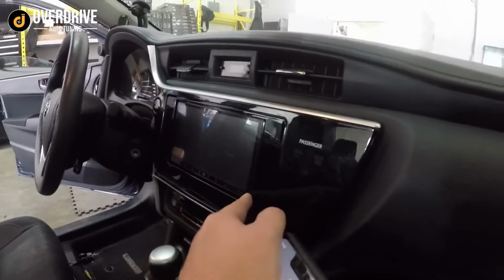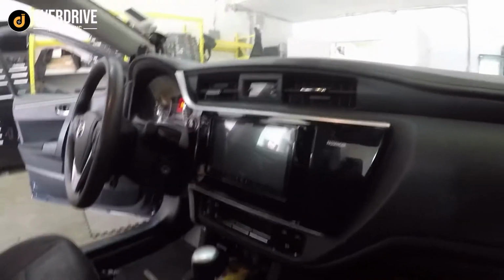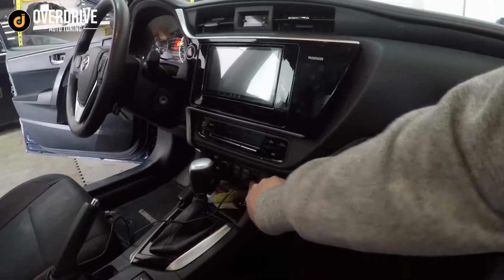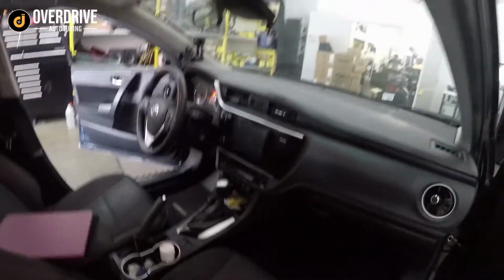You know, this Alpine head unit's got that bezel-less look, so the dash kit is gloss black, and then on top we have the factory Toyota panel that's gloss black. It's pretty nice. And we were also able to retain the USB port here as part of the Crux wire harness kit, which has a steering control, backup cam, and that USB.